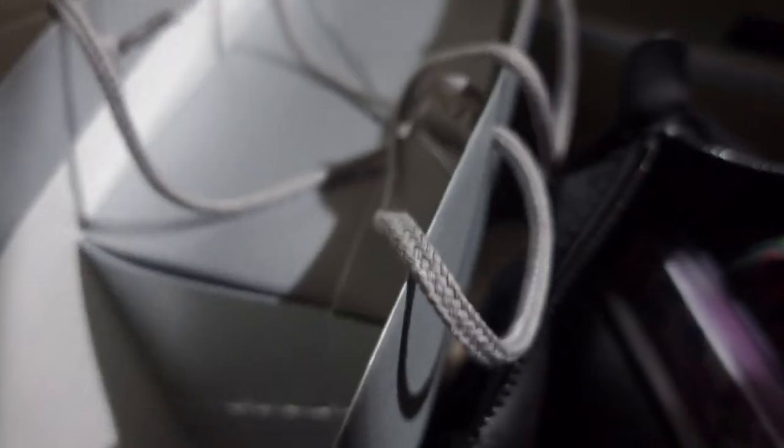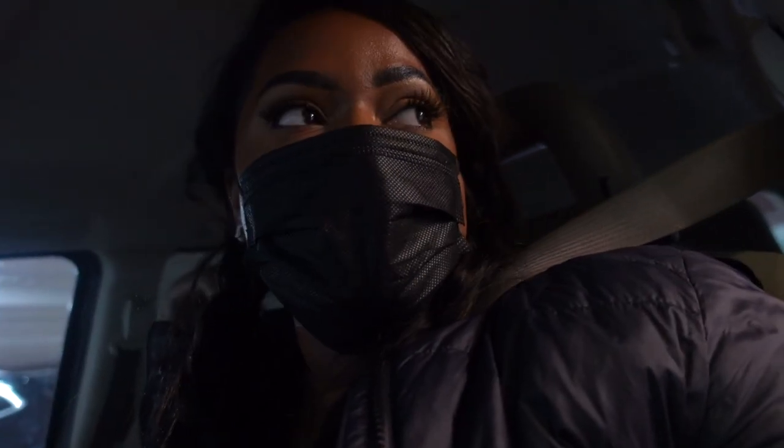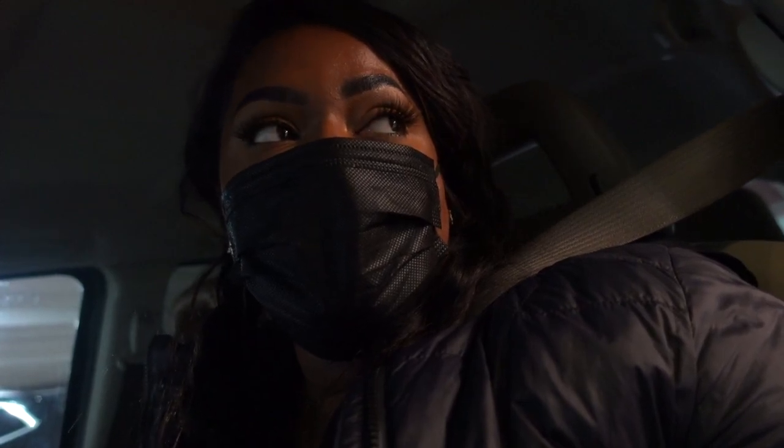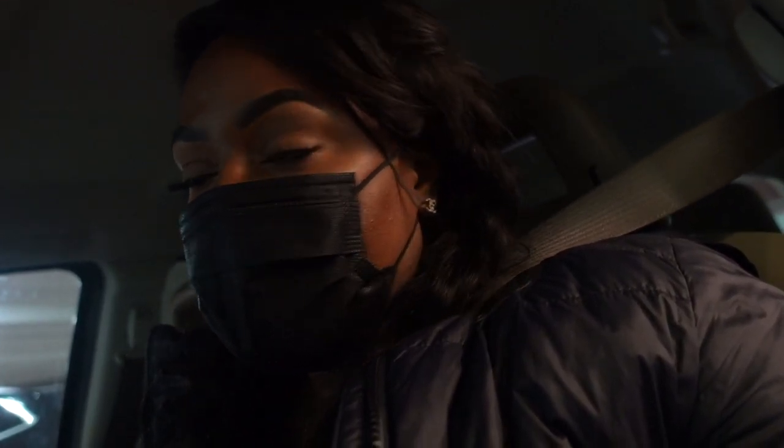So they wrapped it up really nicely, you guys. They wrapped it up in a box, like what? They don't always wrap stuff up when you buy it like in the store. So I'm really surprised that it's wrapped up so nicely. I asked the guy if friends and family included beauty items, and he said he didn't know.